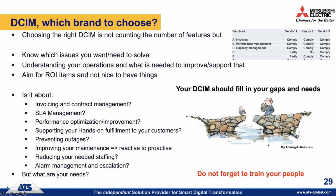But please, what's very important and often forgotten is to train your people, because just buying a DCM and saying, okay, now we have a DCM, that's it, won't bring you the benefits you need. If you train your people to understand what they're doing and how to use a DCM, that will bring you benefits. And then you can reach that 2 to 3 month ROI on a DCM product. And then you will be earning a lot of money because you have bought a DCM solution.